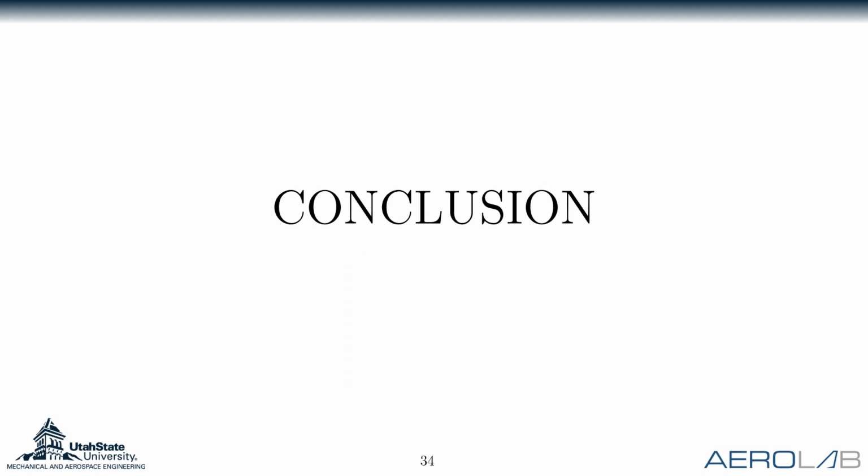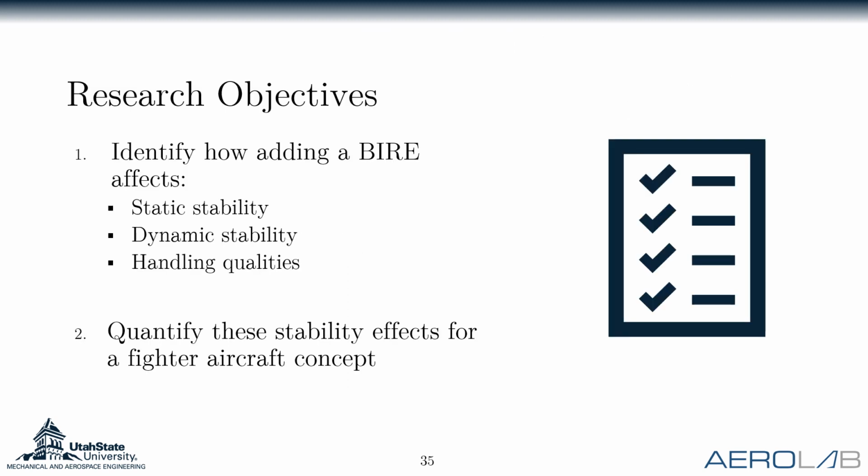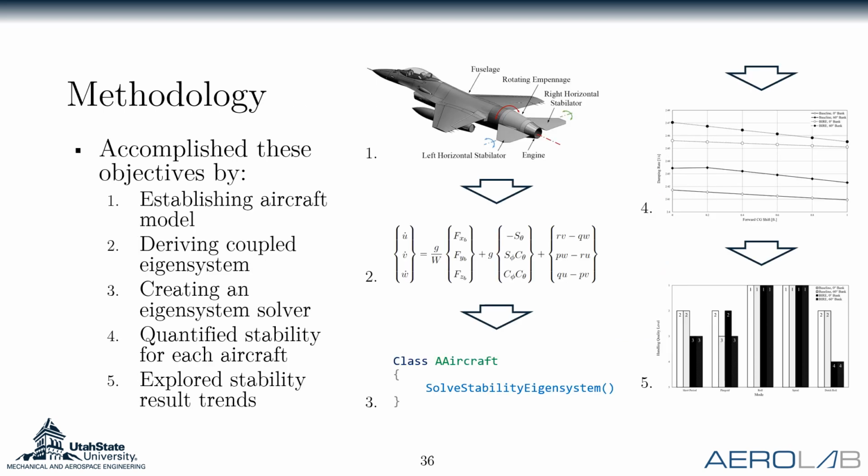In conclusion, the objective of this research was to identify and quantify the BIRE's effect on the baseline aircraft's static stability, dynamic stability, and handling qualities. This was accomplished by establishing an aircraft model, deriving a coupled eigensystem for asymmetric aircraft, implementing and solving that eigensystem, quantifying the stability of each aircraft, and exploring the trends in the results.